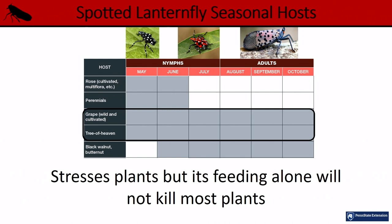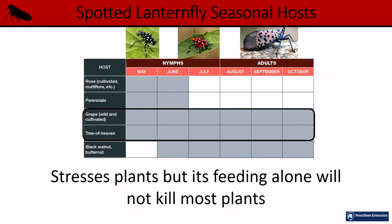In most crops, their feeding is going to stress the plant, but their feeding alone is not going to kill the plant. In most cases, it doesn't even cause that much damage, even though there's a huge aggregation, because we're talking about big, healthy trees. It's usually not a huge problem. But for these crops that they're staying on for a long period of time, those are the crops.